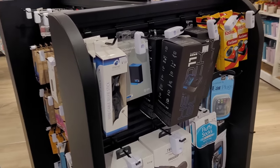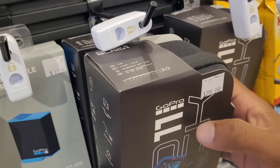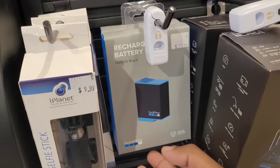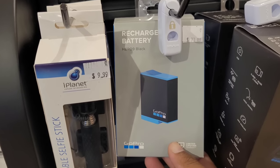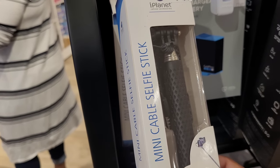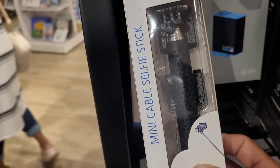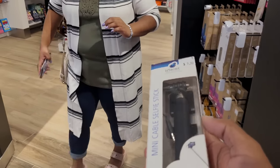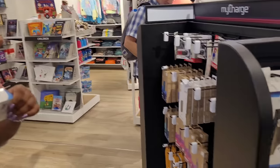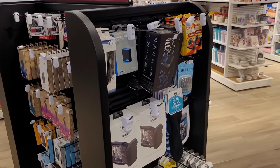So they have the GoPro here. $400. Crazy. $23 phone battery. Oh, they have the stick. Maybe we should buy one of these. Babe, we should buy one of these? Huh? Should I get this? Oh, like a little cable selfie stick? What do you think? Yeah. For the GoPro? Yeah.